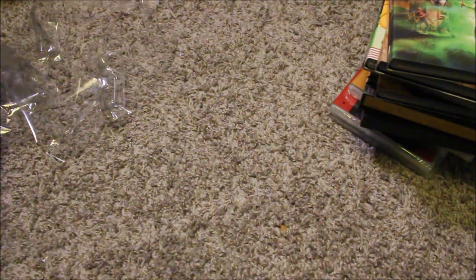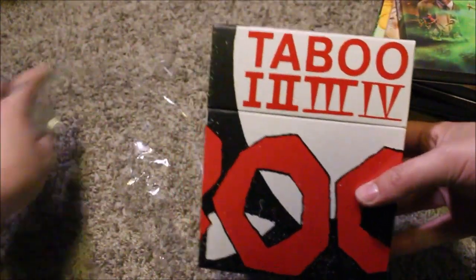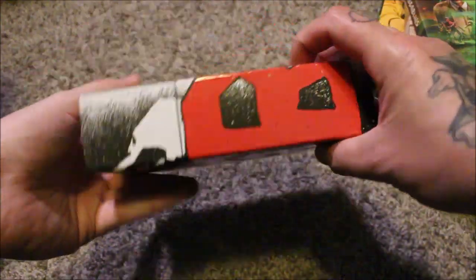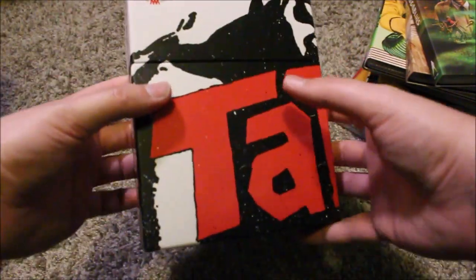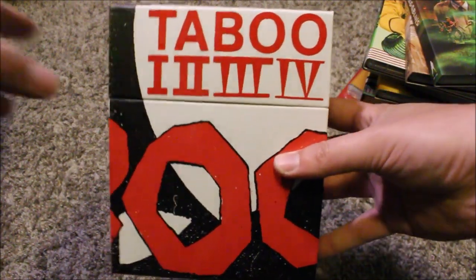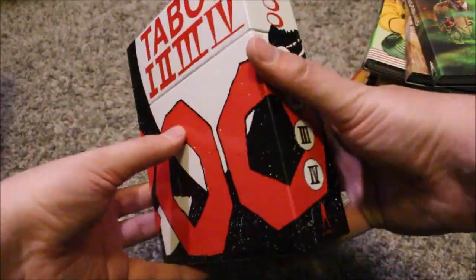Another legacy release that they did that I wasn't initially going to grab was the Taboo Box. This box has been panned by most people just because it's so bleh. But I actually kind of dig it, and like I said, I had no interest in buying this, but on the website, it had it spinning in this motion, and something about that just said, buy me.